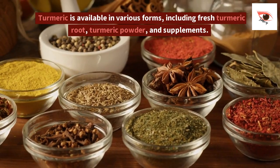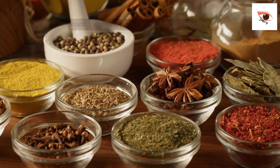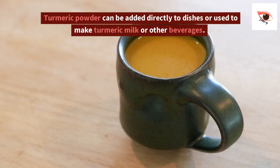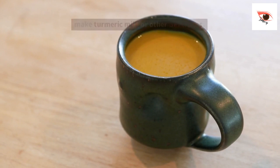Turmeric is available in various forms, including fresh turmeric root, turmeric powder, and supplements. When using fresh turmeric root, the root is peeled and grated or minced before use. Turmeric powder can be added directly to dishes or used to make turmeric milk or other beverages.